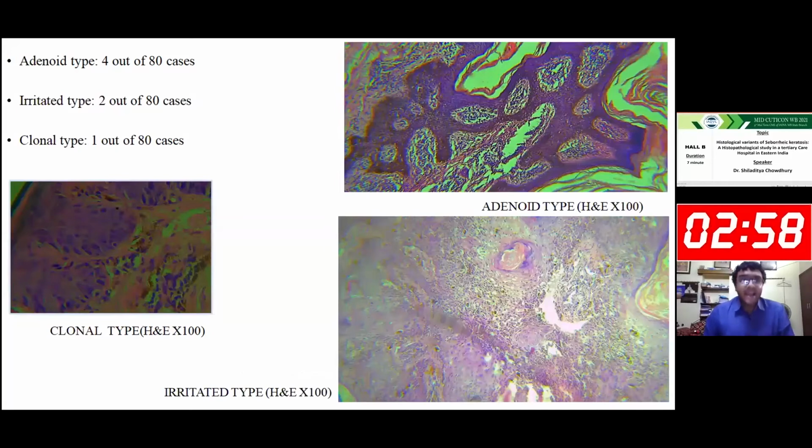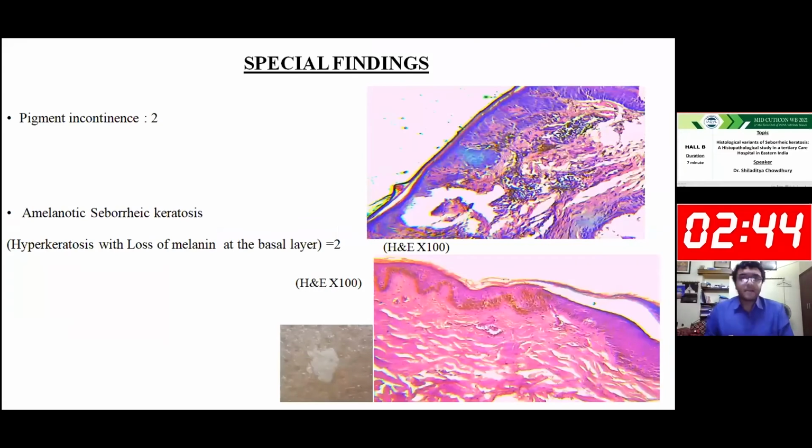Among the others, the adenoid type accounted for 4, irritated 2, and clonal 1 among the 80 slides, as shown in the pictures given below. Next slide, please. Now, among those slides, some special findings have been found.